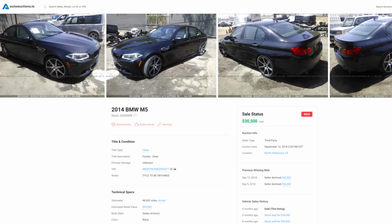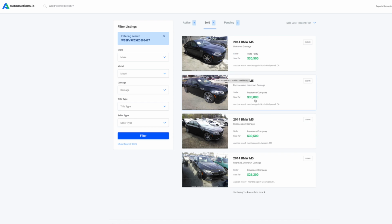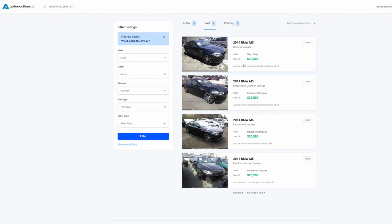Look, here's the deal. This third party sold it for $30,500. At least that's what this says, right? The lady or the gentleman bought it for $33,000 from the insurance company plus fees, and just took a hit on it. You're talking $2,500 out the window right here, just in the loss of the purchase price of the car, and that does not include the cost of the auction fees. So that's a hell of a hit right there.